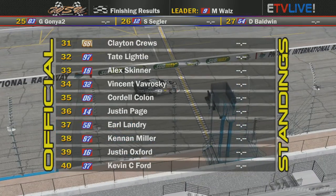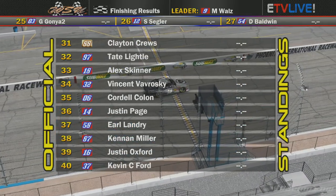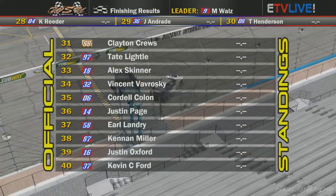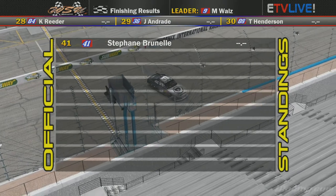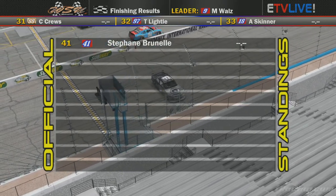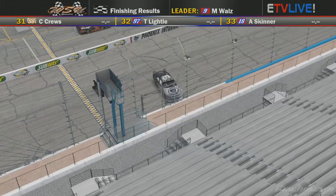The number 3 car of Nick Parrott going to finish in 11th. James Mullins in the number 5 will come home in 12th. The final car on the lead lap, Paul Madsen, Brandon Knopfel, and Jeff Ramsdale going to round out your top 15 as Mark Walls lights up the tires here on the front stretch.